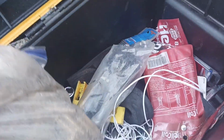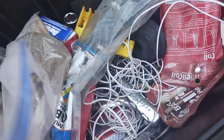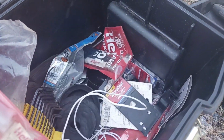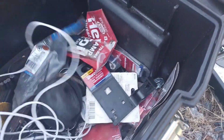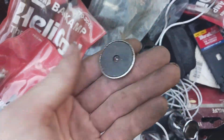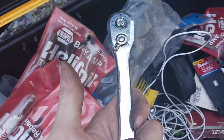Screwdrivers, hose clamp. There's a lot more in here. Zip ties. What is this? I can't even remember. It's in my own toolbox sometimes. And opening a Ziploc one-handed is not the easiest thing. What do we have? That's not tools. Don't mind that. A lot of helicoil sets that were all free. Hey! I don't know where this magnet came from. I've been looking for you.